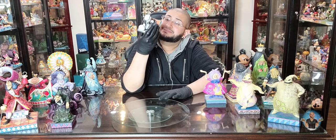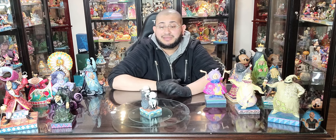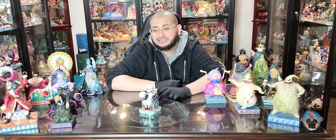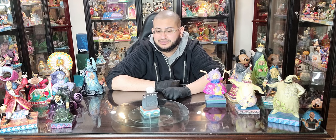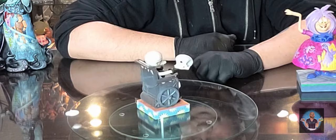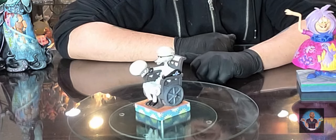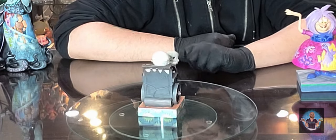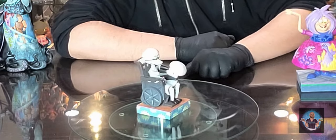Then we have The Nightmare Before Christmas, The Mad Scientist. This piece is very limited in its run as well. This one came out in 2014, I believe it was released, 2015. And it's The Mad Scientist. It is such an epic piece. Very difficult to come across. I paid $150 for this, and this was almost 2 years ago.